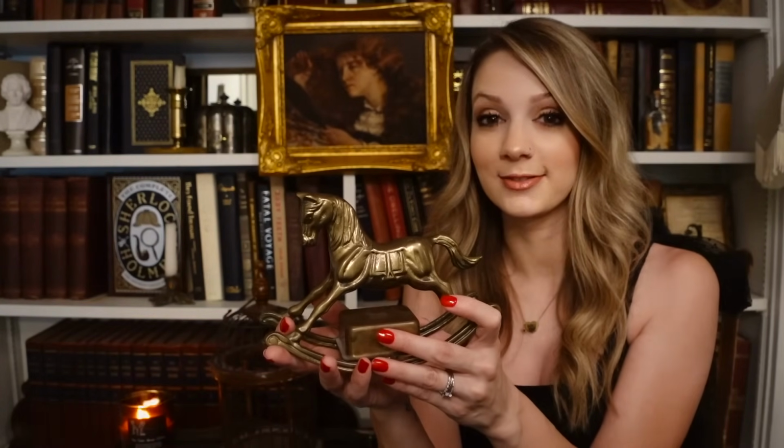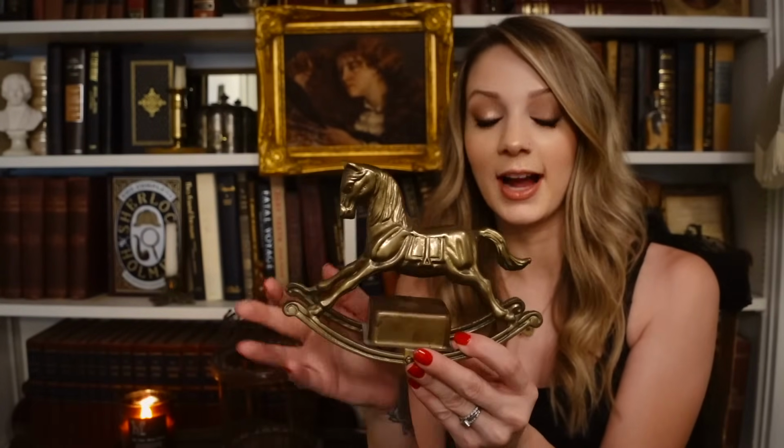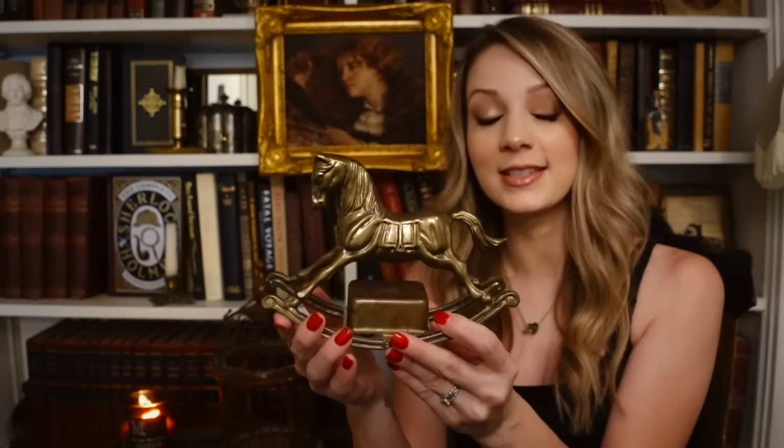It's beautiful. So I got this today at the antique store. I didn't actually try out the music box mechanism, but every time I've seen these brass horses, I've wanted one for years. I don't usually find them for under $30, or they're usually close to 30 and up. So today when I found this one, it was only $12.